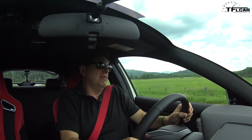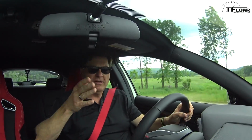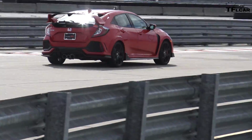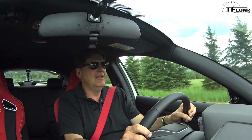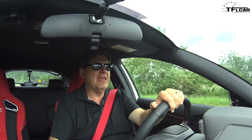It's a car that if you get in trouble, if you push a corner too much, or if you go into a turn too hot, is very forgiving, and that means that it's a car that it's easy to drive fast. In fact, it's a car that always wants to go faster than you're driving it. So if you guys are getting one of these, be prepared to get some points on your license because it's always egging you on.